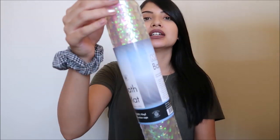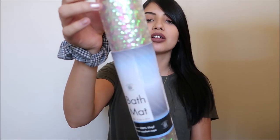One of the things is this bath mat. It's kind of like a rainbow color. This is for the girls' bathroom, because Aurora is at the point where she does not sit when I have to give her baths. She's always jumping around. And I don't want the girls to slip, so I ended up just getting them this mat. It's $5.99.